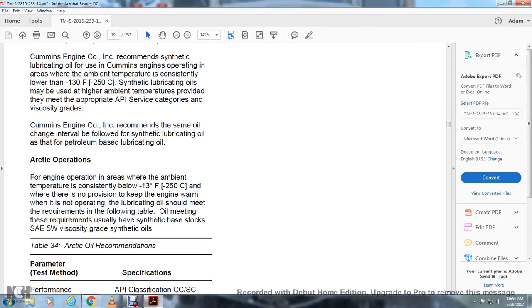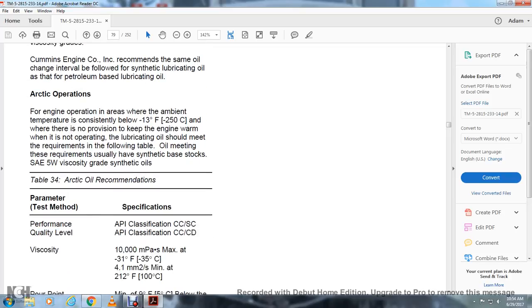Arctic operation: for an engine operating in an area where the ambient temperature is consistently below negative 13 degrees Fahrenheit and there is no provision to keep the engine warm, the lubricating oil should meet the requirements of the following table. The oil must meet requirements used for synthetic-based stocks, the 5W viscosity grade synthetic oils.